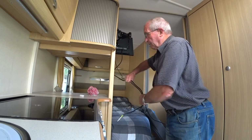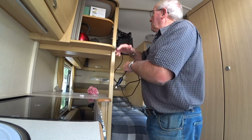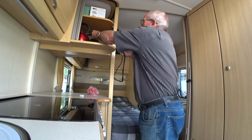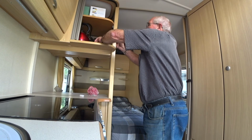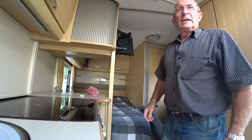The wiring from here will go through this cupboard, and so there's not wires dangling down all over the place. The excess wire tucks up inside, and then you can close the door again and you can't see anything at all, which is rather nice.